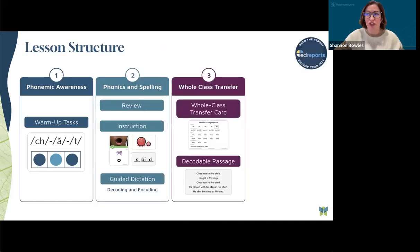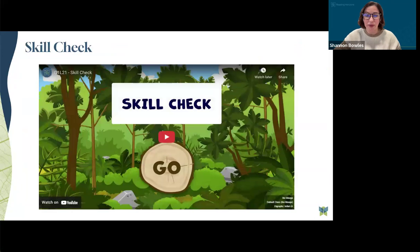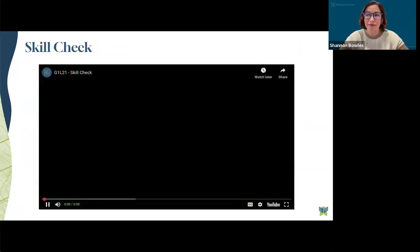Remember that within the lesson structure, the skill check happens after whole class transfer. This is where students are going to take that 5-question assessment that gives the teacher data to inform extended transfer. This is what a skill check looks like.